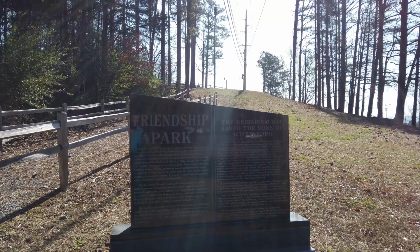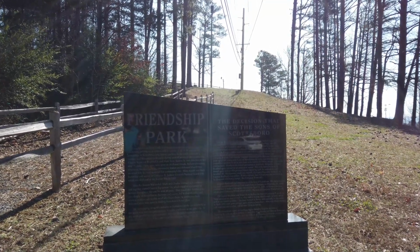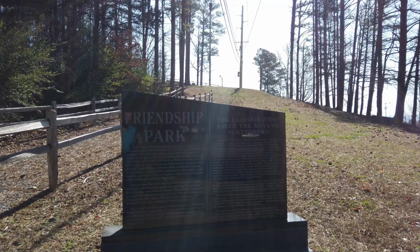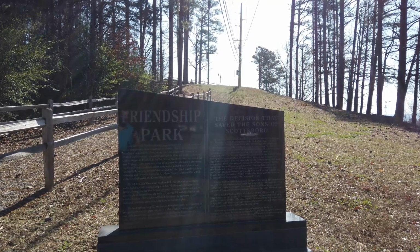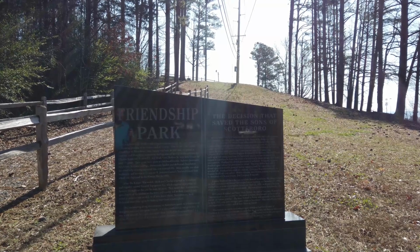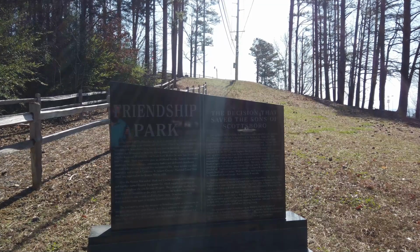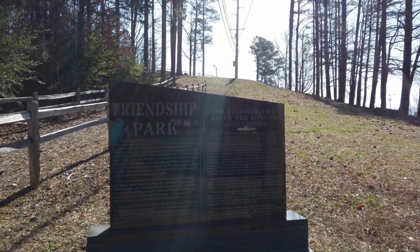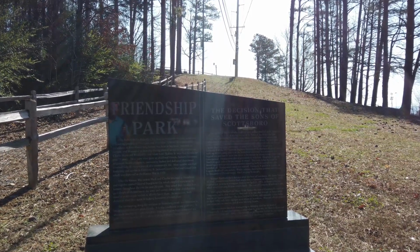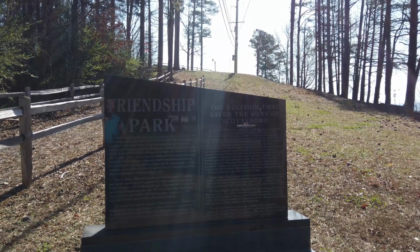The decision that saved the sons of Scottsboro. During World War II, Charles Bradford was a soldier attached to the American 106th Division. In 1944, at the beginning of the Battle of the Bulge, the 106th Division was surrounded by enemy forces when strict obedience to orders was made. Charles Bradford and his fellow soldiers became German prisoners of war.